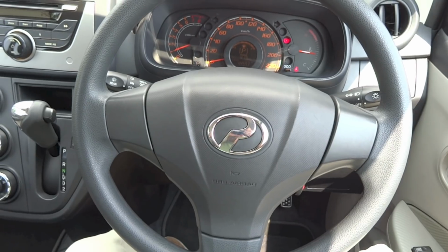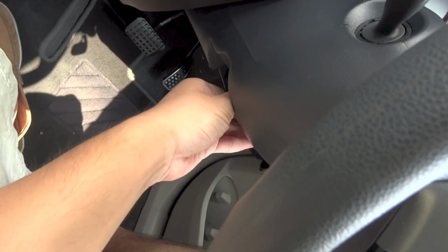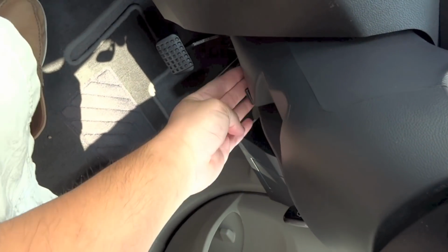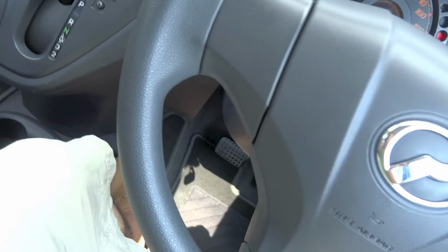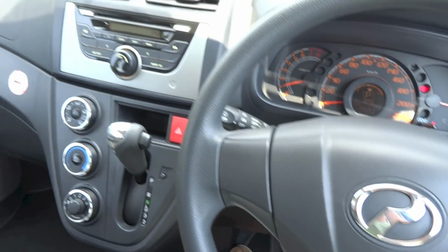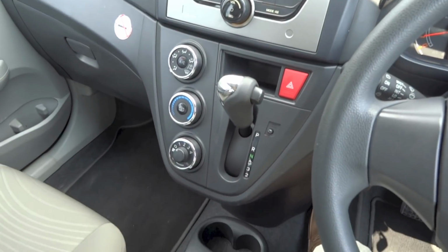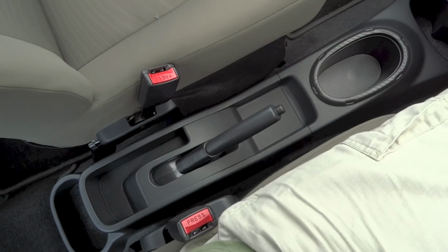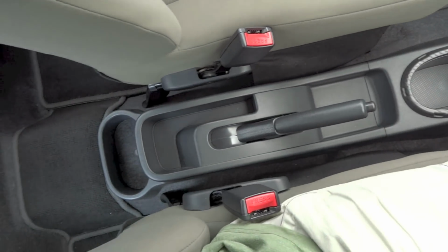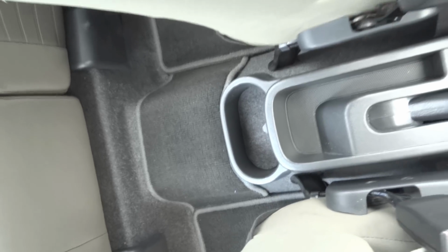The steering wheel in this car adjusts for tilt only. You adjust it using this lever right here. Storage areas around the parking brake area, and there are a couple of cup holders for the rear right there.